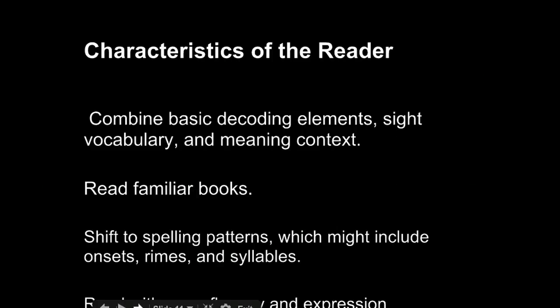The syntactic would kind of go across it all, with the sight vocabulary and the context. The context can also be syntactic. But they're using those cueing systems. Now they're actually reading on their own. They can engage in independent reading. They can read familiar books.